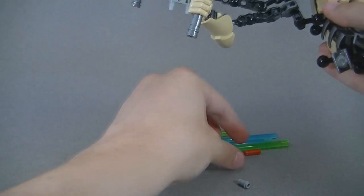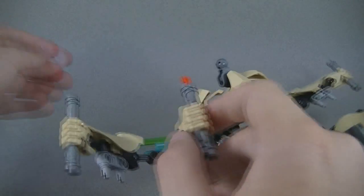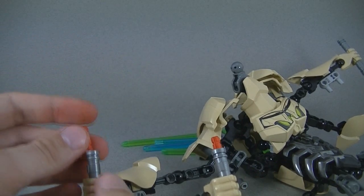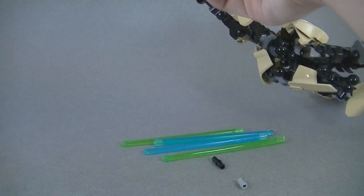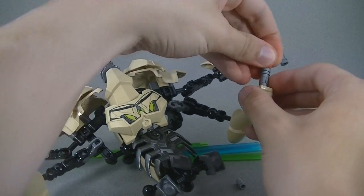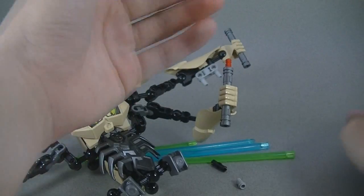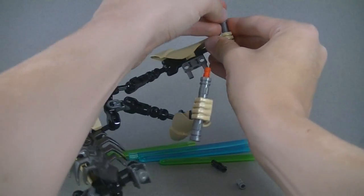Okay, alright. Now, let's see, which colored saber goes on one? I know the green ones are across from each other. Wow, there's really only 2 extra pieces in this whole set? It's kind of hard getting my arms around this camera here, so if I bump it a couple more times, I apologize.